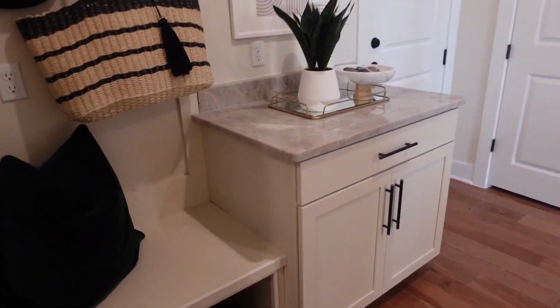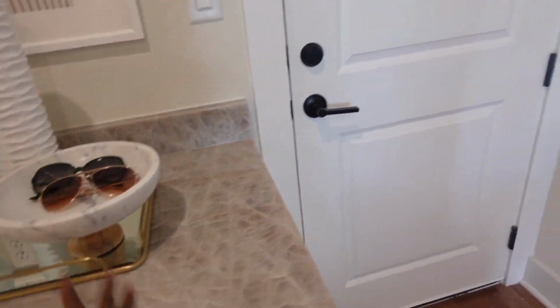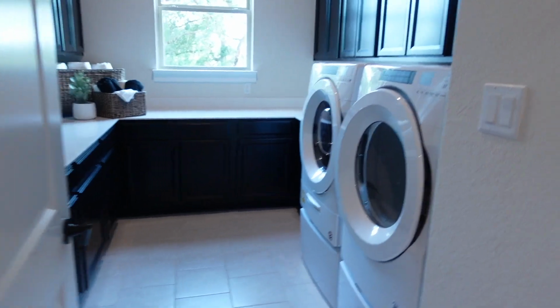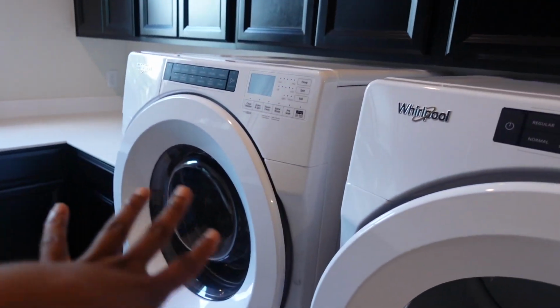I prefer more of a walk-in, but that can work. I love this. This is really nice. Where you can lay your keys. Oh, I love all of that. Then here is a closet where you can hang your jackets and boots and stuff when you come in. Then here is an actual laundry room with the sink. I'm here for all of this. Sink in the laundry room.